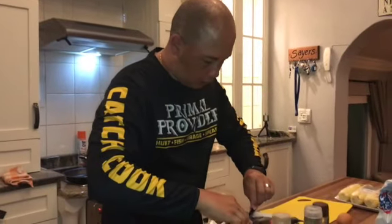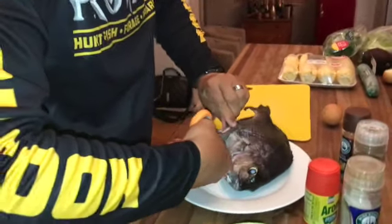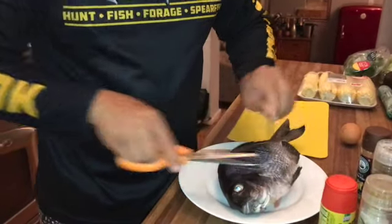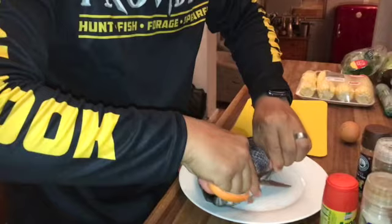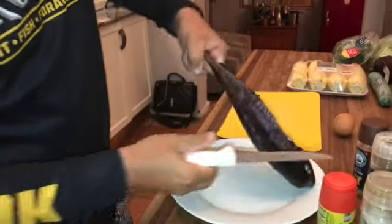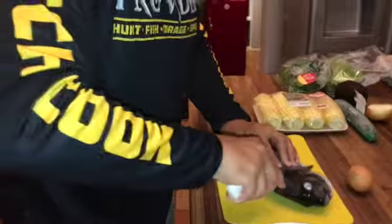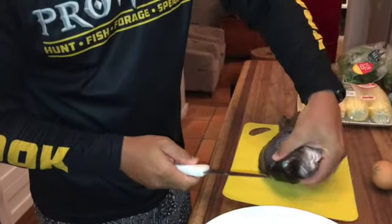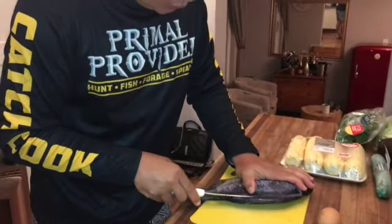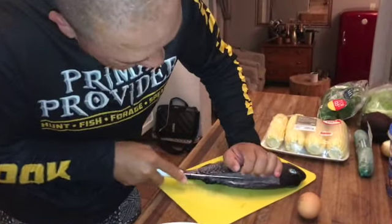Okay, so all I'm gonna do is fillet the bream. It's just easier to use the scissors when you're cutting these fins off and out. And there, pectorals. Use a nice and sharp knife, just makes life easier. I'm gonna get down to the bone. You can hear the bone as you scrape along.